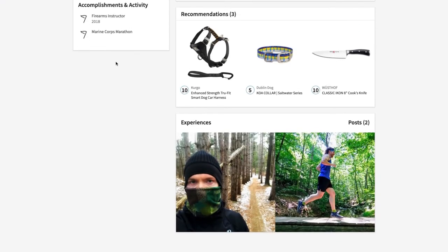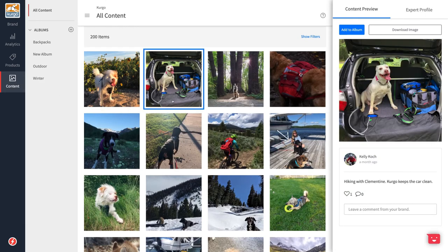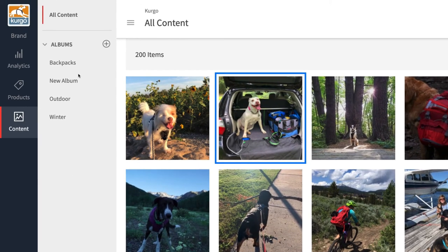The Content app will show you photos experts have tagged your brand in. Similar to the Product app, you can engage directly with the content, as well as organize the photos by product type, seasonality, and more. The best part?